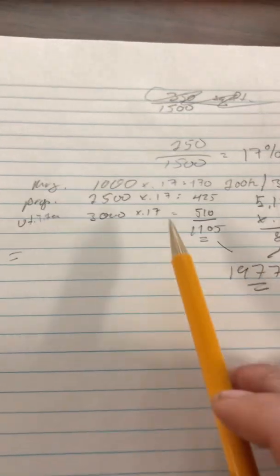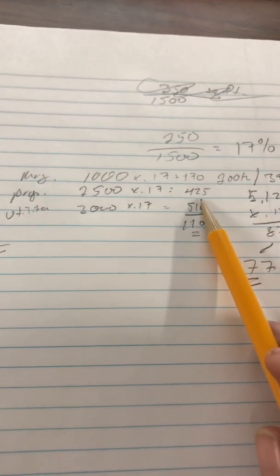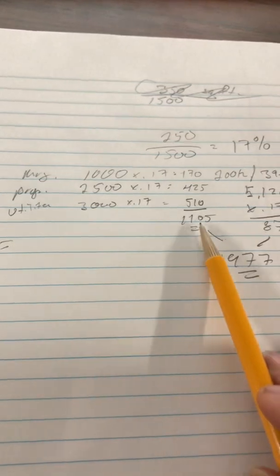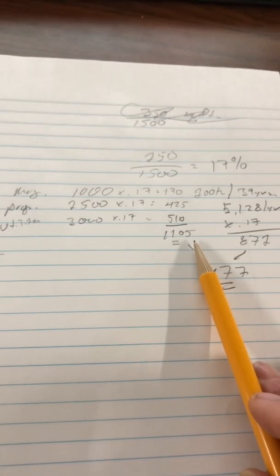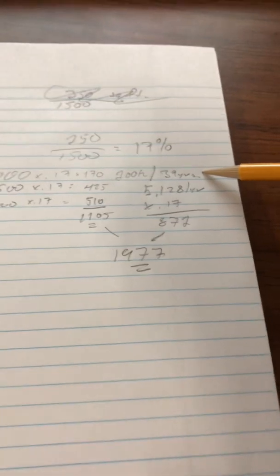So once you do that, you end up with a $170 mortgage interest deduction, a $425 deduction for your property taxes, and utilities. Add these up. For your home office, you're going to get another $1,105, according to this example, of a deduction for your business. And then, like I said, the depreciation of your home is also taken into account.